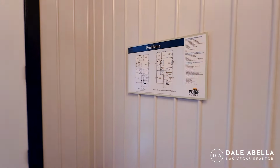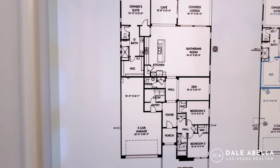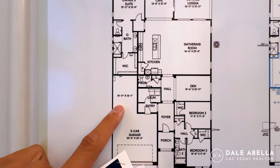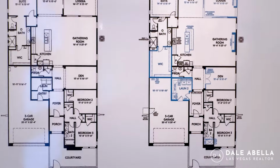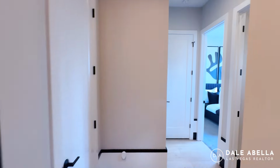Oh yeah, just in case you're curious to know what the measurements are, this is the base floor plan. You would go ahead and pause the video if you want to know the dimensions. It also says for the 3-car tandem, that's what it would be. Very nice. So yeah, we'll start out over here.